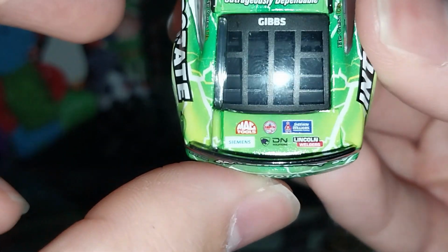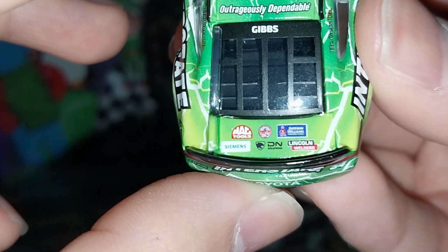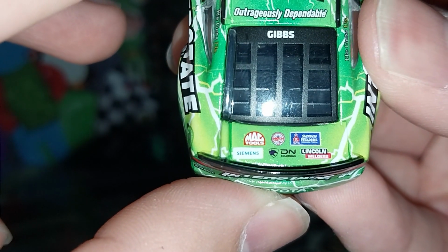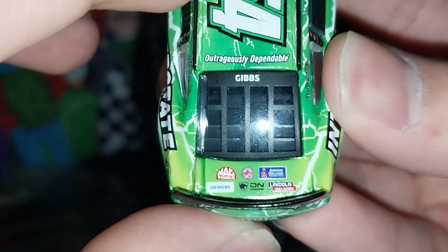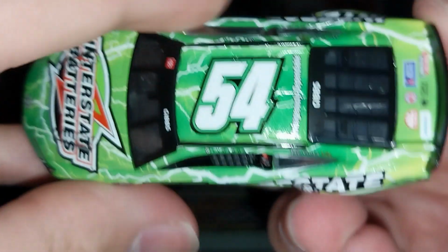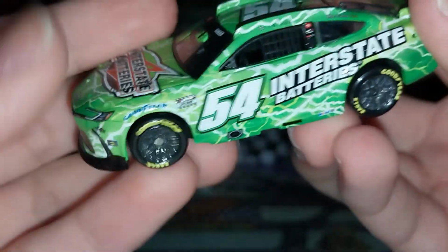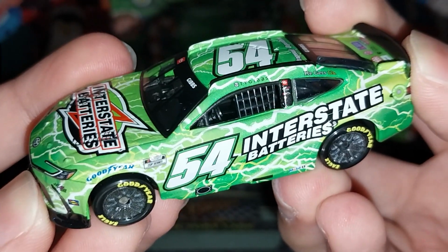You have Mac Tools, Siemens, DN Solutions, Lincoln Welders, Sherwin-Williams, and that one I'm never able to read. That circle one, I've never been able to read it, but that logo is on there as well. You have Gibbs, Outrageously Dependable, and number 54. And honestly, this is an outrageously awesome paint scheme, as it always is.